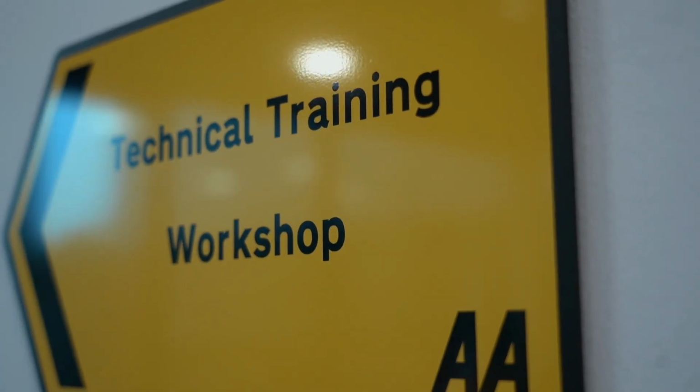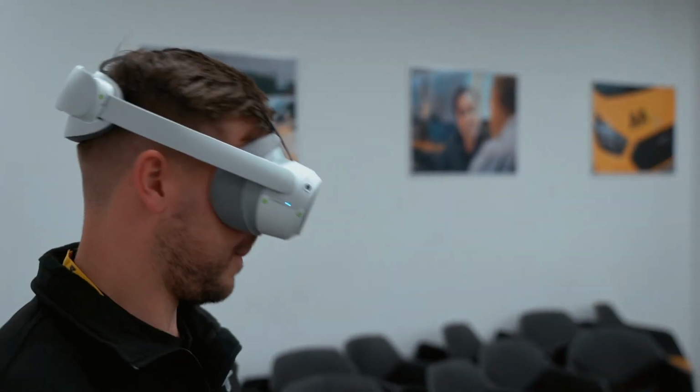Here at Albury we have the two training rooms that we're sat in now. We have other training rooms with computers in, and that's more for our contact centre staff, so they can go and get familiar with systems and they've got a computer to access.